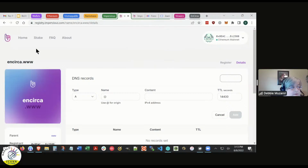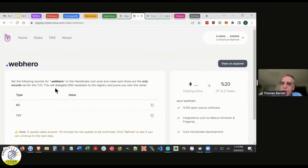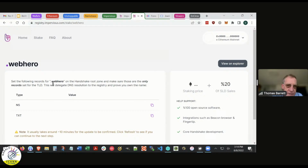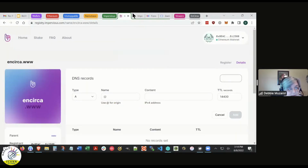Okay, the other part of Impervious is that, again, you can stake your name. I don't really have one to stake. Right, the idea here is, actually, I can do. You'd have to come here with the Handshake TLD. And instead of staking it with Namebase, where the second levels are on normal DNS, you can stake it with Impervious, where the second levels are on the blockchain. Right, and then they would offer it on their registry.